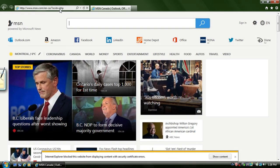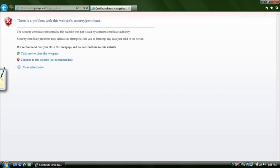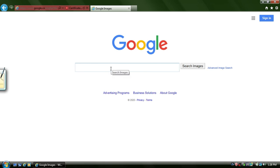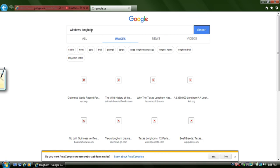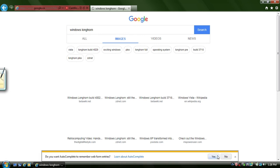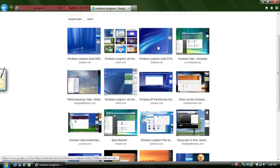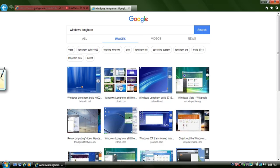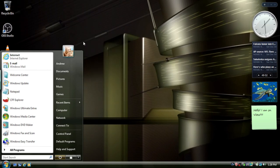I want to open up this thing, and we're going to go to google.com. I'll show you what Longhorn is if you haven't seen my other video yet. But not that Longhorn. Windows Longhorn. Yeah, this is Longhorn. You've already seen it in the intro, but this was basically what Longhorn was meant to be before it got all scrapped and turned into this. Well, Vista's still great too, but Longhorn was also great, a lot more ambitious.